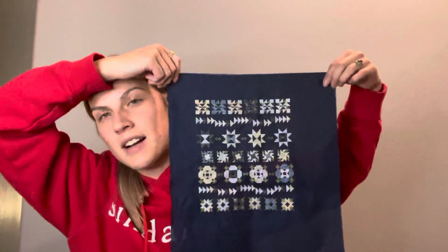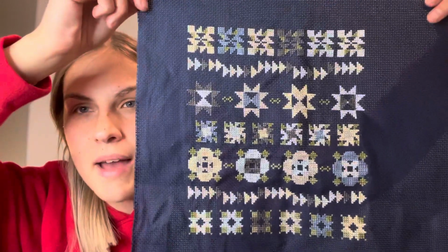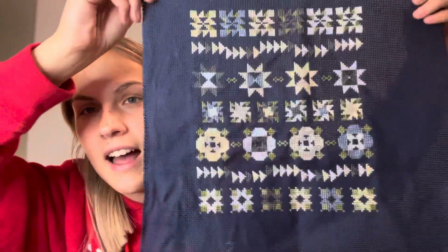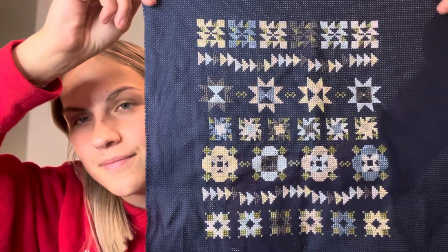So, all right, up next, this is loosely chronological order. Up next is the Serendipity stitch along that was by Fat Quarter Shop during the summer. I finished this after the stitch along ended, but I used the Weeks Dye Works floss pack, and I love it. I think it's so cute. I'm really happy with how it turned out, and I'm really glad I finished it. That was the only stitch along in 2021 that I finished.